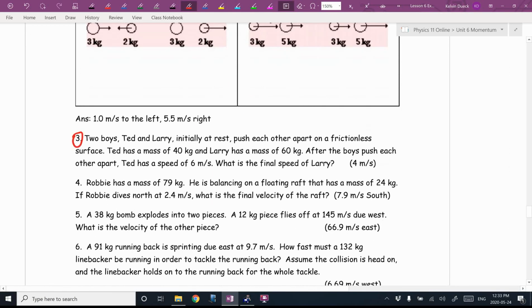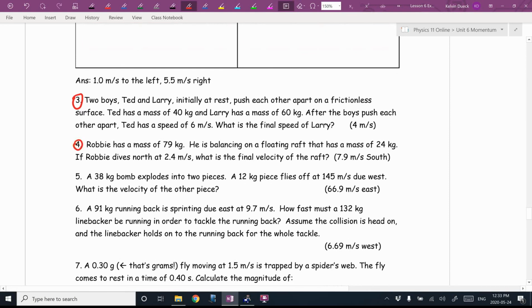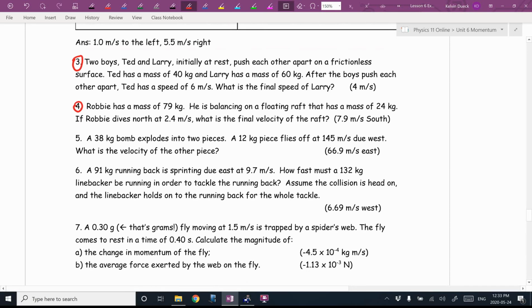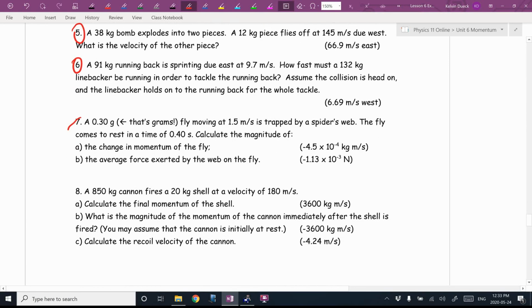Number 3, this is really, really similar to the boy and girl that pushed each other on the ice. Number 4, this is also really similar to the boy and girl that push each other on the ice. 5 is good, 6 is good. I'll skip the spider question.